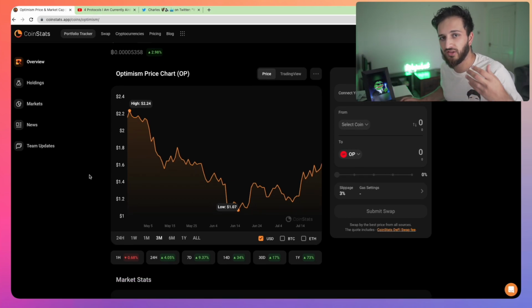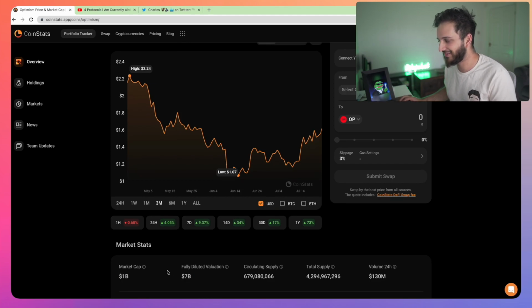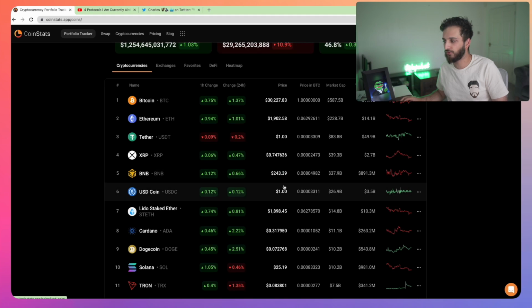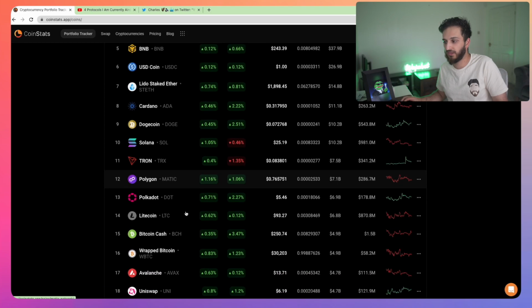I think one of the concerns that I have with Optimism is the fully diluted valuation being 7 billion and the market cap only being 1 billion. Why is that? Well, because there's so much supply coming out every single day, and there's lots of unlocks coming. So the question is really, what do you value Optimism to be worth? Do you think it's worth above 10 billion, 20 billion? Do you think it deserves to be in the top 10, or even the top 5, where you're talking 25 billion plus? Or does it deserve to be where it is right now at that 7 billion FDV?